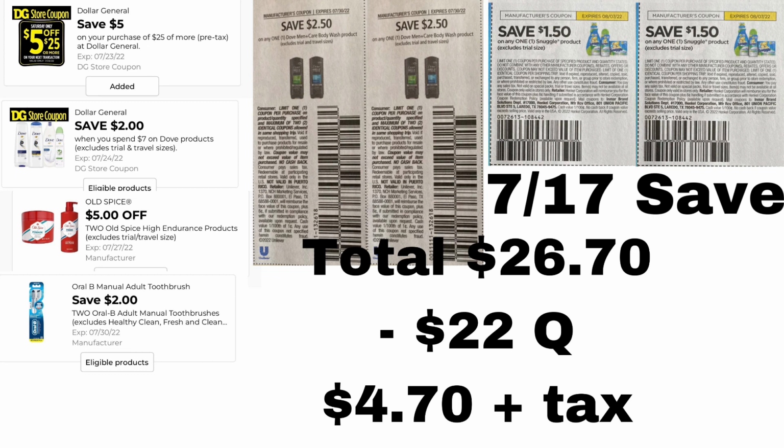So our total is $26.70. We have $22 in coupons, making our total just $4.70 plus taxes.